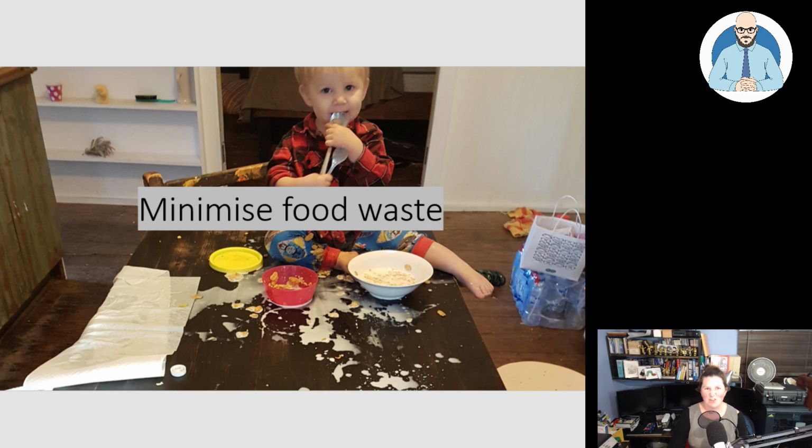And just make sure you check the fridge for leftovers before you cook a new meal, because if you've got enough to make a meal from leftovers, do that. Otherwise you'll keep making new meals and you'll never get through the leftovers and you'll end up throwing it out.